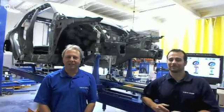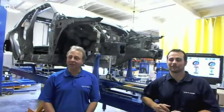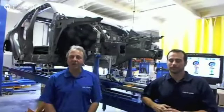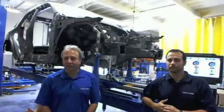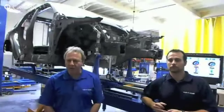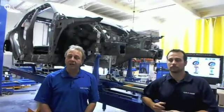Now, I know wheel alignment angles can be a little bit intimidating to some technicians, so what advice can you offer to a technician who's not a wheel alignment specialist? Don't pretend to be a wheel alignment specialist. If you don't know, you don't know, and you really don't need to know. You don't need to know wheel alignment angles. You don't need to know what the consequences are of a bad caster or bad camber or bad toe. Don't worry about that. Just stick to what you do know, which is measuring vehicles.